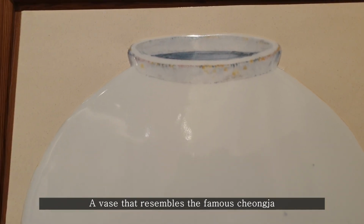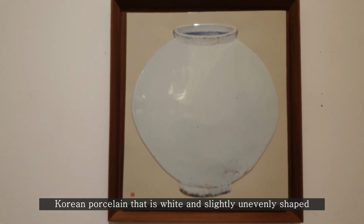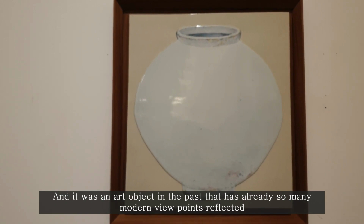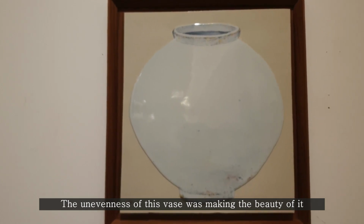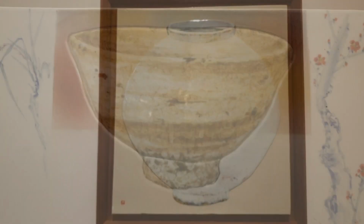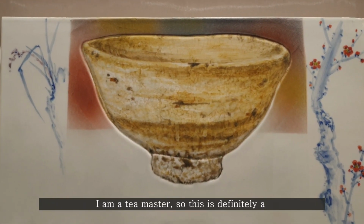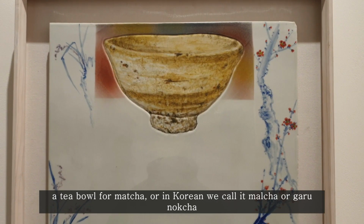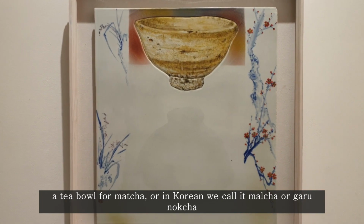It resembles the famous jeolja, Korean porcelain that is white and slightly unevenly shaped. It was an art object in the past that has already had so many modern viewpoints reflected in it. The unevenness of this vase was what made its beauty. I am a tea master, so this is definitely a jasabal, a tea bowl for matcha, or in Korean we call it malcha or garu nokcha.